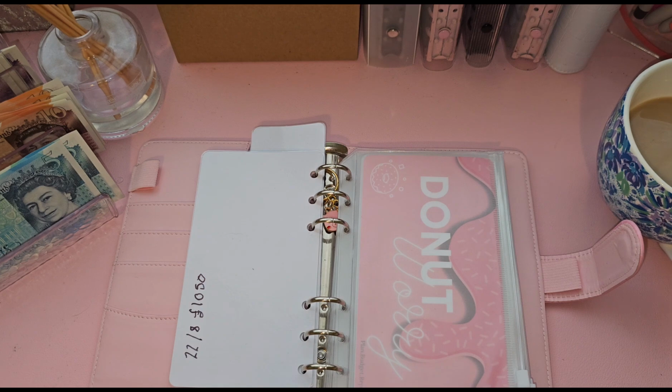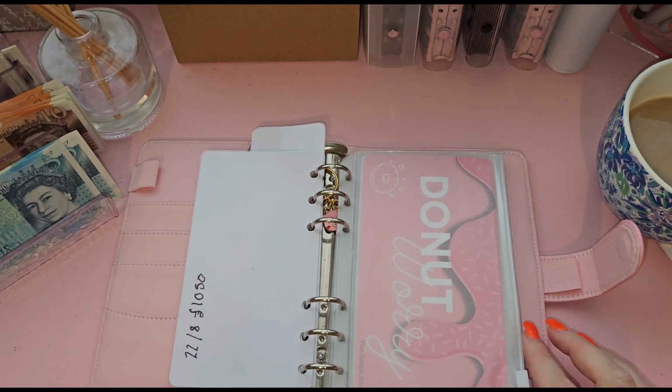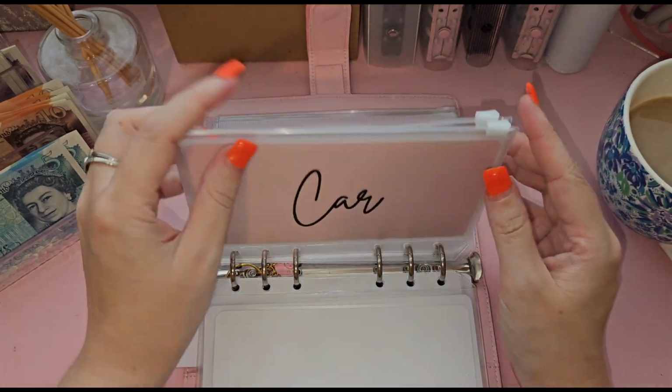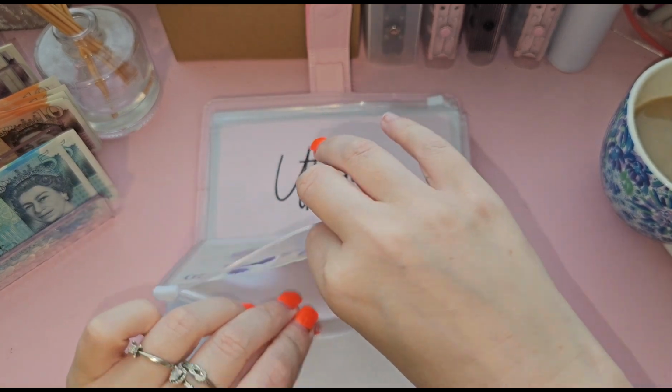So, what do I do with this? Because I want to keep it just so I can look back at it. I feel really accomplished with that one. I don't know why. Right, sinking funds. I really should start that emergency one. But I just keep putting it off.